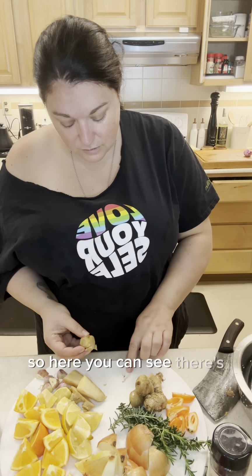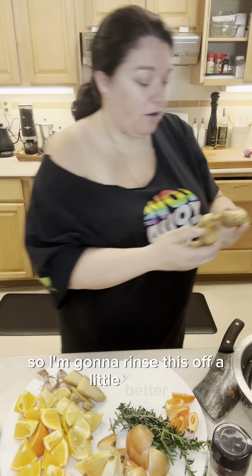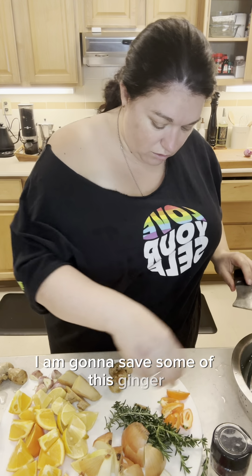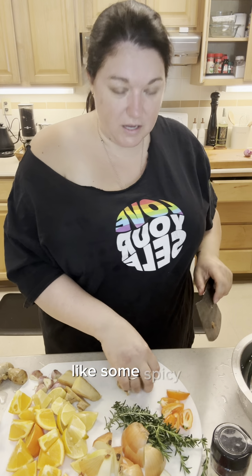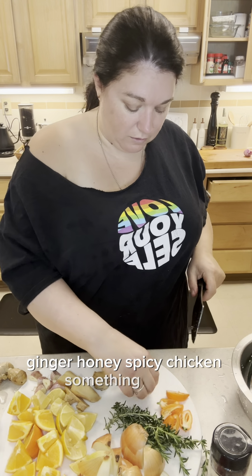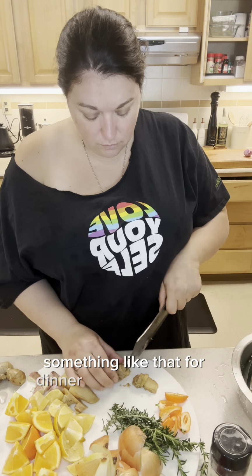So here you can see there's a little bit of dirt still. I'm going to go rinse this off real good. You can see it's like in there. So I'm going to rinse this off a little better. Okay, I got it nice and rinsed. I got my board cleaned off. I am going to save some of this ginger just because some spicy honey ginger chicken something or other sounds really good to me right now. So I might just do something like that for dinner one day this week.